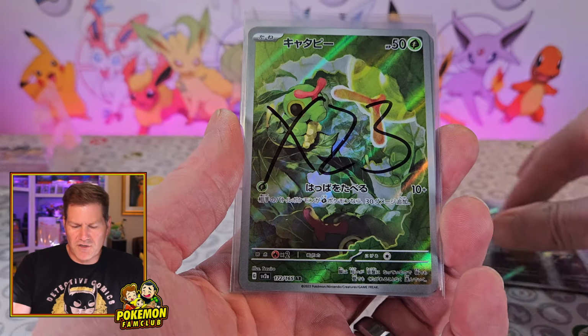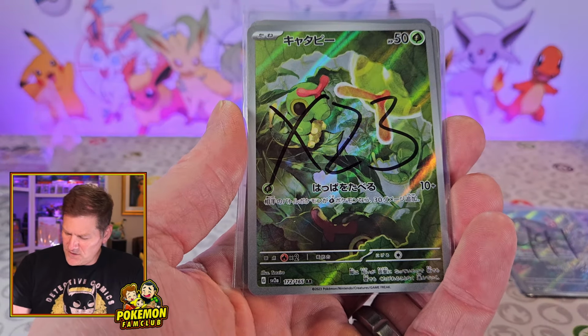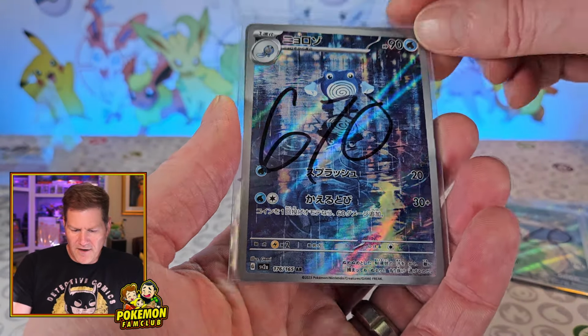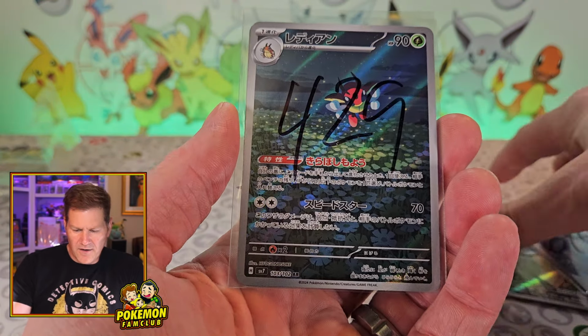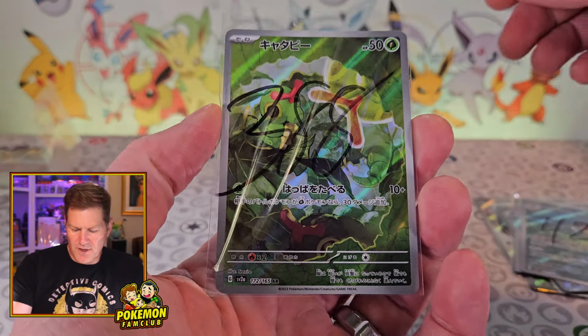Okie Dokie here, another $2. Just grabbing a bunch of illustration rares from the Japanese sets. Caterpie, this one I think was $2. Snorlax was $3. Poliwhirl was the most expensive of the illustration rares. He was $4. Ladian was another $2, and then another Caterpie, which was $2.